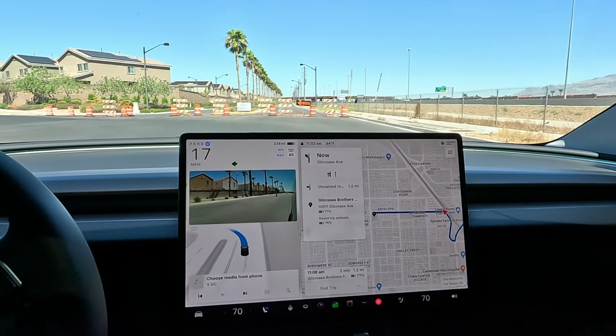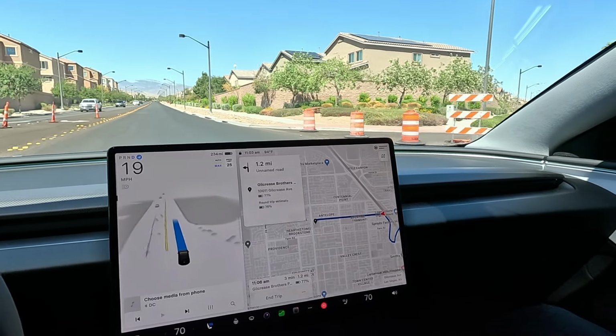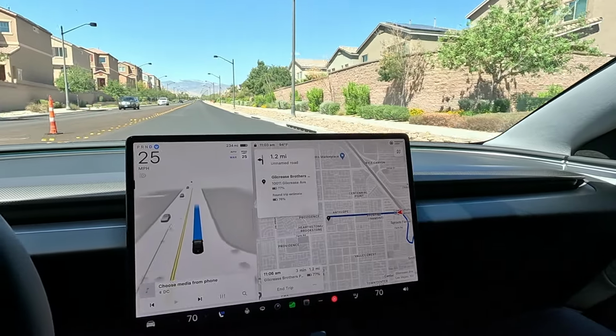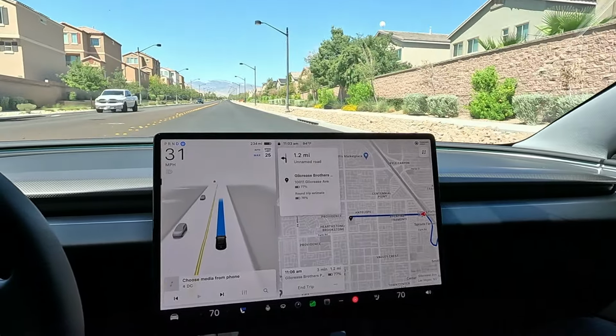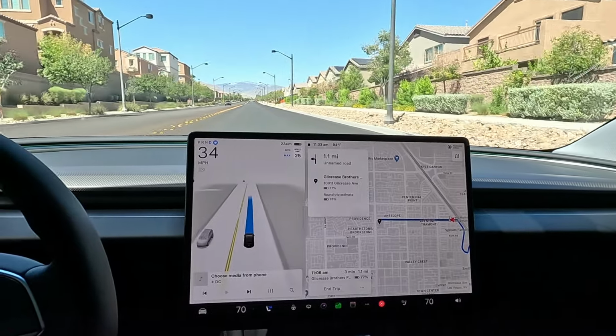Let's see. Kind of coming through a little bit cautious, but smooth. Lining up right in the middle of this road. So this road's definitely room for two. I do like the trajectory though.